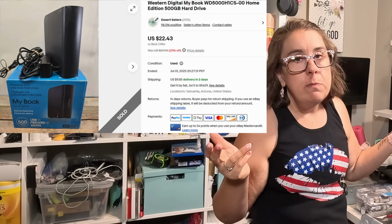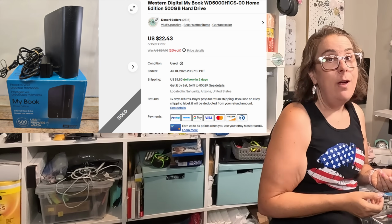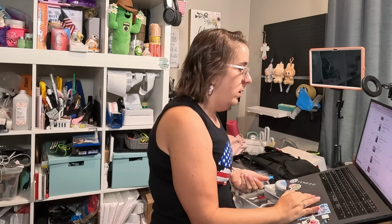Western Digital My Book. This was $2 at a yard sale. Western Digital is definitely a BOLO. Anytime you can find name brand technology, computer parts, definitely look them up. This one I've had for a little while, so it went on sale. I took an offer, $22. So again, small potatoes, but they all add up. All of these $22s, we've already broken $100 in these 5 items that I call small potatoes. That was still $100 in one day. I'll take small potatoes every day.